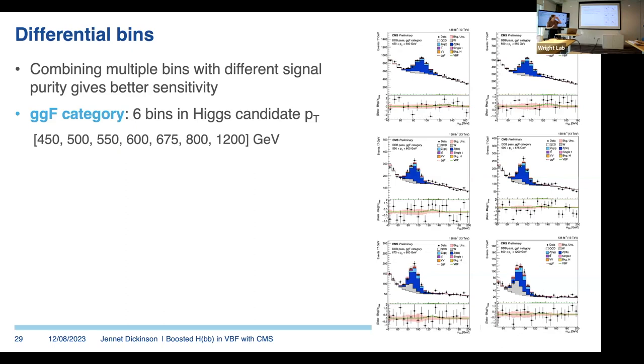Okay, so in addition to the selection, we also divide our analysis up into a bunch of differential bins. One advantage of this is that if you divide into these differential bins and they have different signal to background ratio, statistically, you're going to end up with better sensitivity, assuming that your systematics are under control. So for the gluon fusion category, we have 6 bins in the PT of the Higgs candidate. So I posted this here, and then you can see over here the data plot corresponding to each of these bins. So these two on the top are the lowest PT bins. These two on the bottom are the highest PT bins.